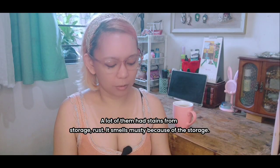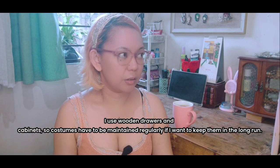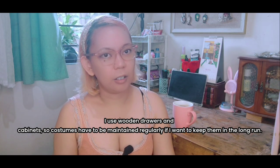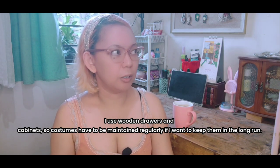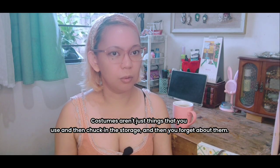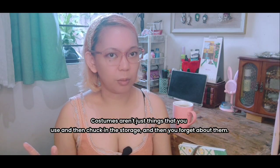It smells musty because of the storage. I use wooden drawers and cabinets, so it has to be maintained regularly if I do want to keep them in the long run. Costumes aren't just things na pagkatapos mo gamitin, sisilid mo sa storage and then you forget about them.